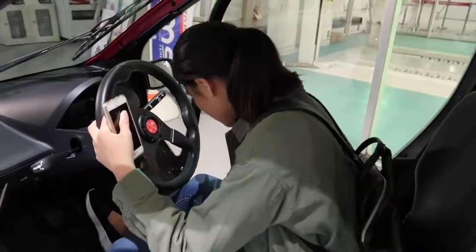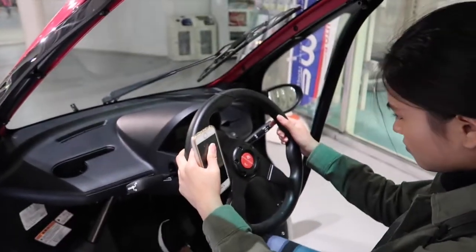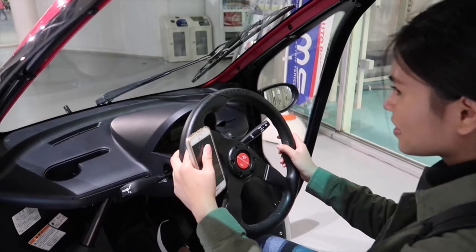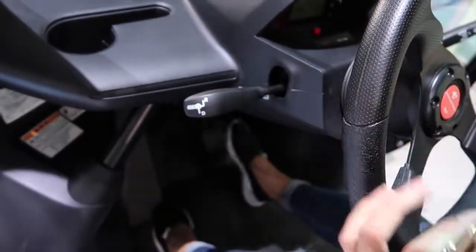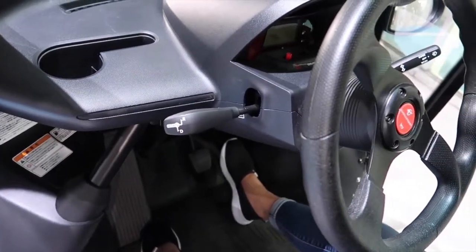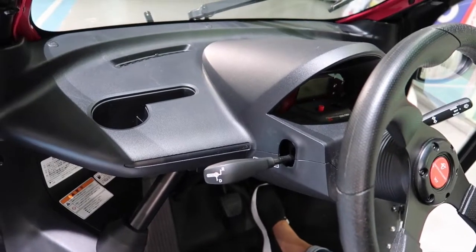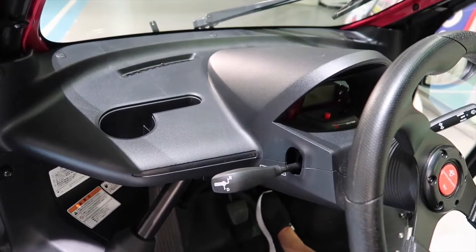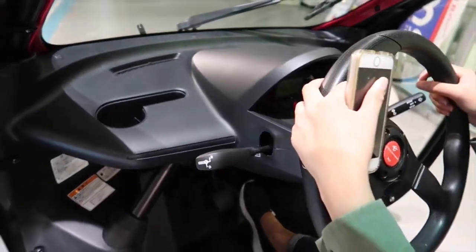Look at that. Just enough for your speed there, and your signal lights. Look, your start, reverse, neutral, drive. Here, you have your little cup holder for your boba. And you're putting it behind. This would be so fun to drive.